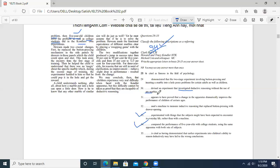So this appears to have proved that a change in the apparatus dramatically improves the performance of children of certain age. Did they talk about this? Yes, sir. Apparatus. Yeah, they did say apparatus, and they said if you change the apparatus and not the process, just change the equipment and not the process, then even 5-year-old children could do it. So certain age group means 5-year-old children, and they talked about changing the apparatus. So this is as such, okay, right?